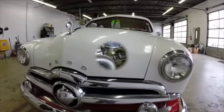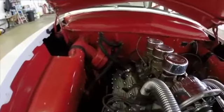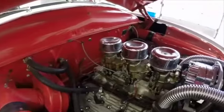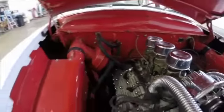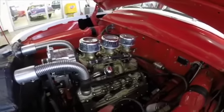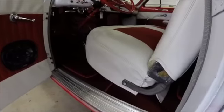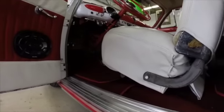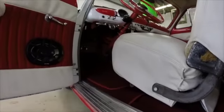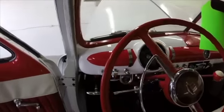Under the hood is a flathead V8 with 3 deuces. This car was driven down to us by the owner. It's a Southwestern car. He liked it so much, he brought it from Utah to Tennessee. He trailered it with his transfer to Minnesota. He kept it with him as well. Beautifully detailed engine compartment. Look at the chrome on the 3 deuces.